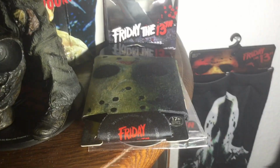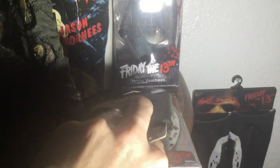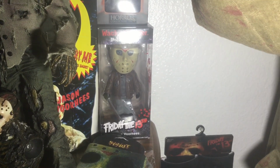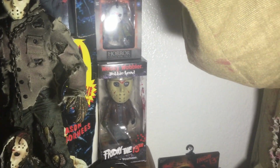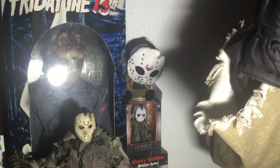And here we have a like beer mug kind of thing and various other stuff. So you have a magnet and another magnet. And then here we have the Funko Wacky Bobblehead Jason. Then this horror collector pack Jason thing, as well as this Funko little plush of Jason.